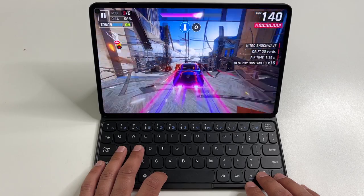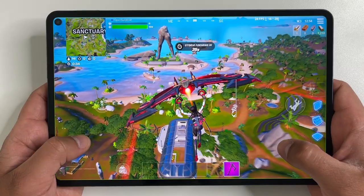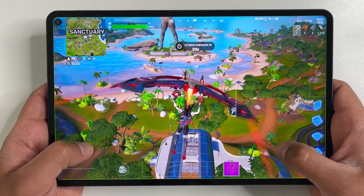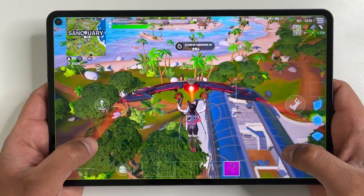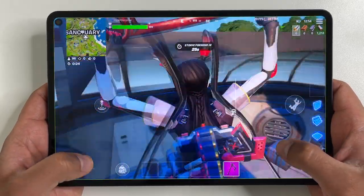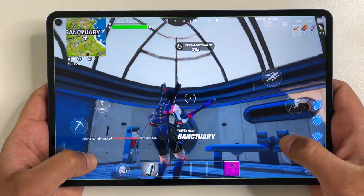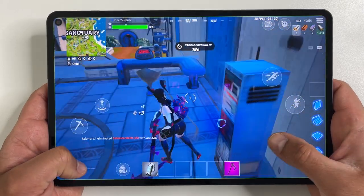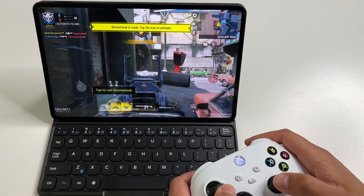I got Asphalt 9 running here using the keyboard, and all the shooters like Call of Duty Mobile, PlayerUnknown's Battleground, Fortnite, they all run really well using of course the touchscreen, which is extremely responsive. I even had my kids use the tablet for some learning games, and it was really easy for them to navigate using the touchscreen. Now, I don't know about you, but I personally don't really like gaming using the touchscreen.